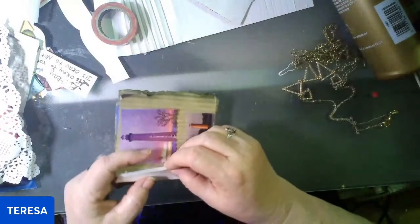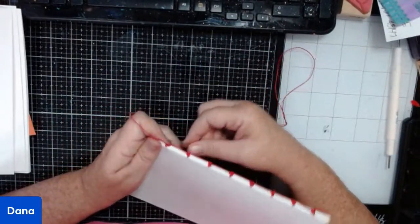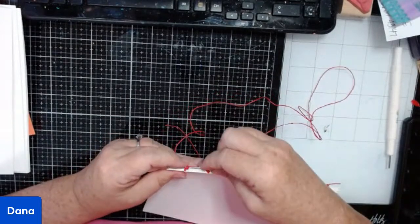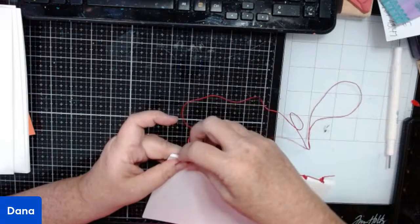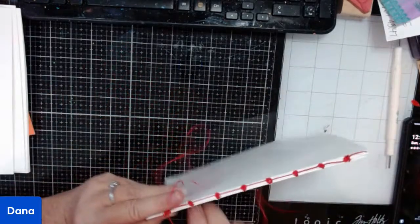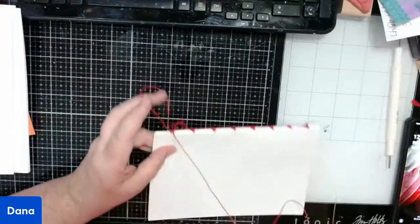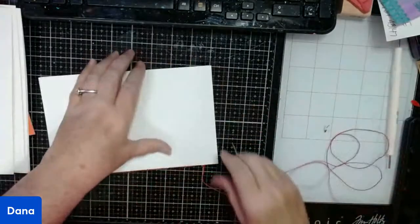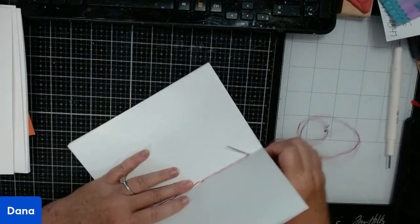All right, let's see what Dana's up to. Dana, you're big. Oh, you can't. Dana is stitching a new kind. It's called a casebook binding. This is new. Gentle book binding ASMR.